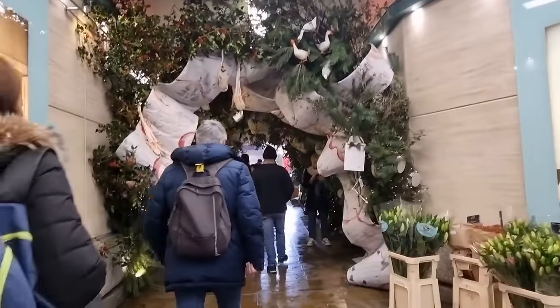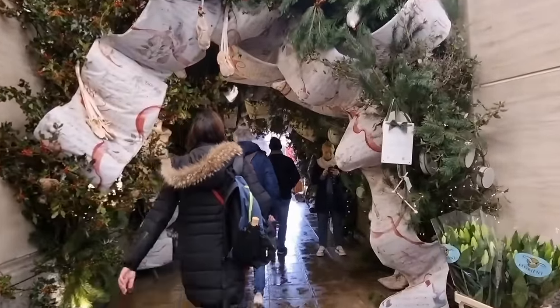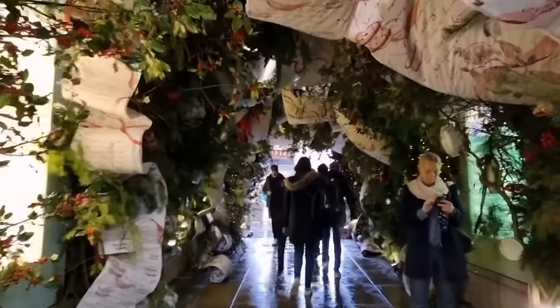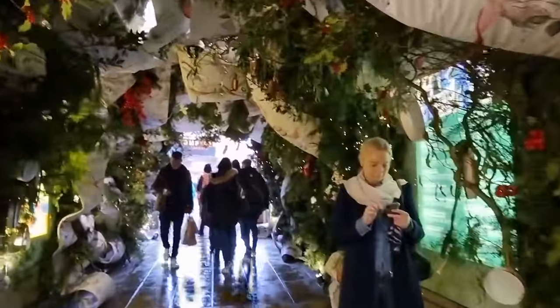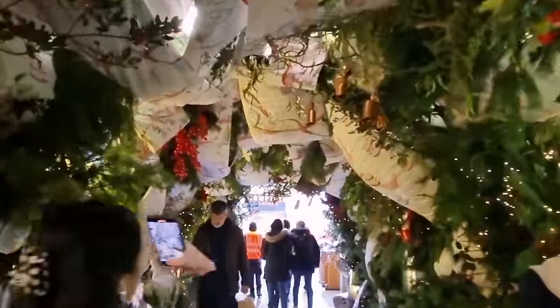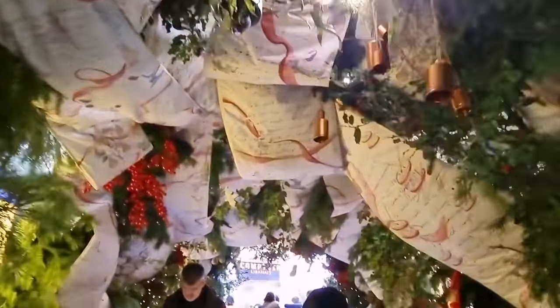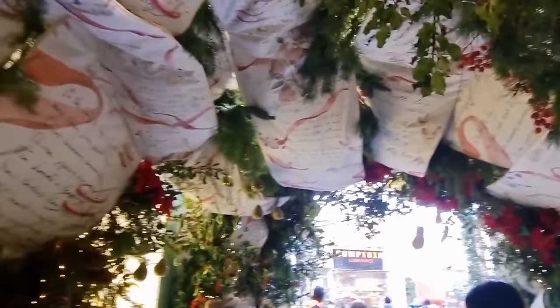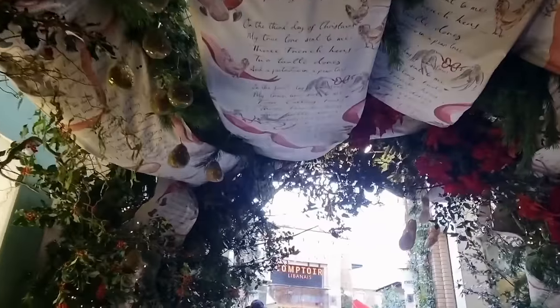So we'll kick this special Christmas in Chelsea vlog off by a walk through our gorgeous decorated tunnel here on the way to Duke of York Square. Isn't this very, very pretty? I love all this ribbon with the writing on. I'm gonna give it a bit of a zoom when I get back in to see what it says, because I can't see.